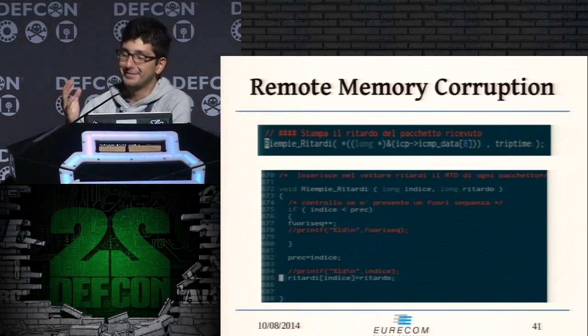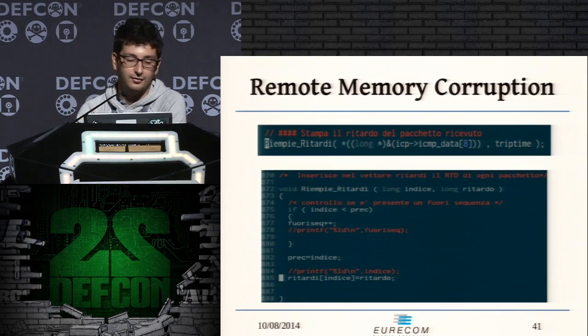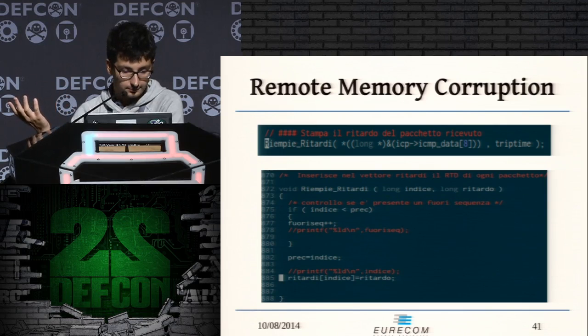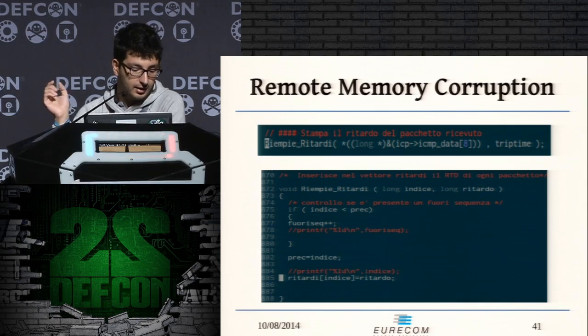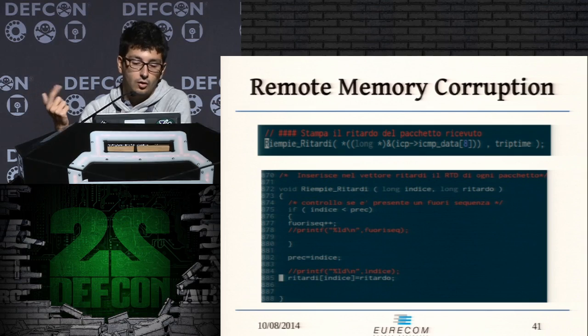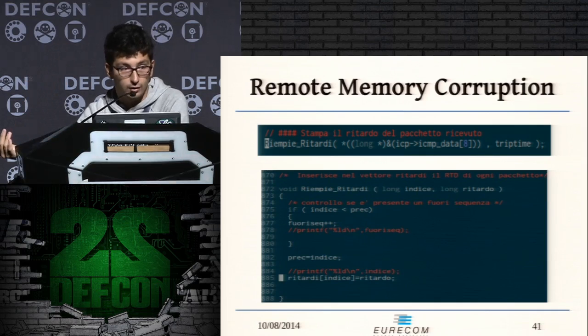But anyway, the idea here is that you have this function called riempie ritardi, which means fill the delay tables. This function has 2 parameters, an index and a delay. And then we have a global array called delays that has a fixed length. This function basically writes directly to this global array using an index that comes from a field of the ICMP echo reply. Of course, if an attacker provides an index that is above the fixed length, we have a memory corruption.